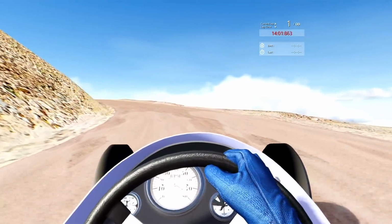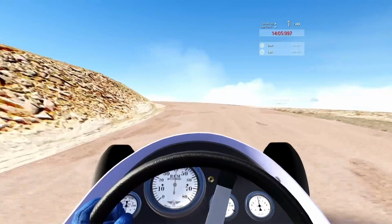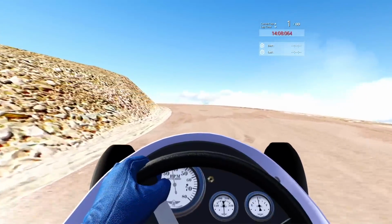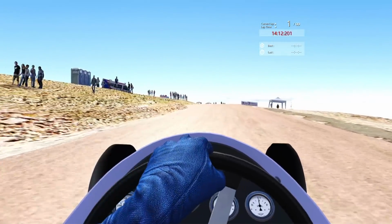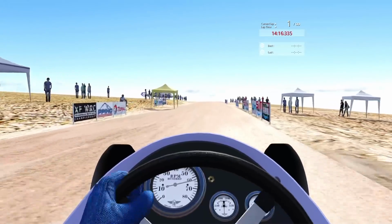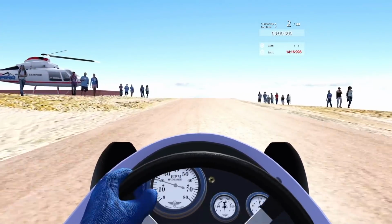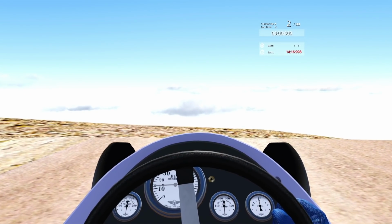Just 27 seconds till Bobby Unser's time. We'll come around the long left-hander. You can see all the tents now for the finish line. And come across it. There we go. So 14 minutes and 16 seconds, beating Bobby Unser's 14:27.